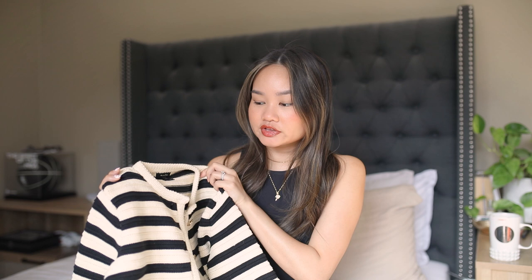I can notice it first of all already with the material. This is a significantly thicker and heavier knit. All of the stitches are done really well and it feels seamless. It's very smooth and it has a nice weight to it. It's not that scratchy, very plasticky type of knit material that you can sometimes get from Forever 21. You guys know exactly the type of material I'm talking about. This is very well put together.